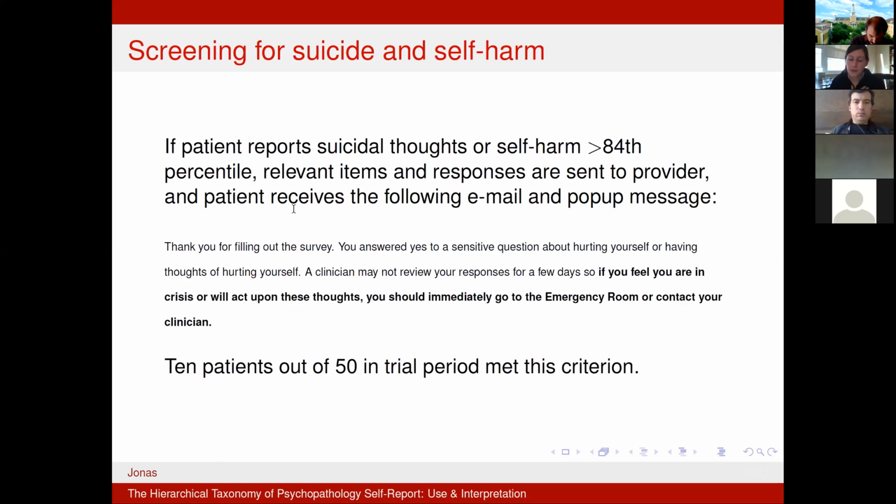So again, this has been reviewed by our legal team at Stony Brook, but it varies by state and by clinic. So an important thing to decide based on your local context. Again, we've been pretty conservative. Out of the 50 patients that went through this process during our trial period, 10 of them had an alert that was triggered because of high scale scores on these measures.